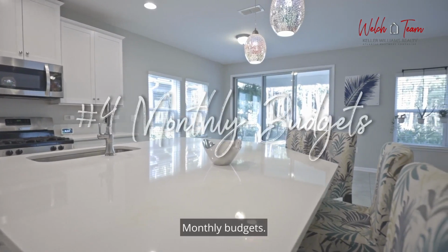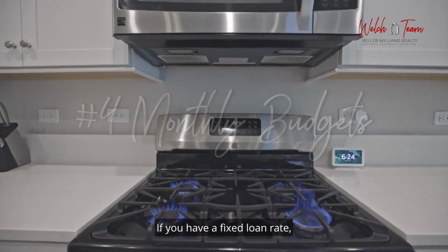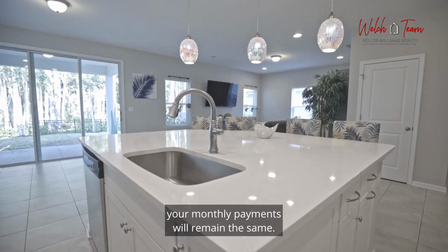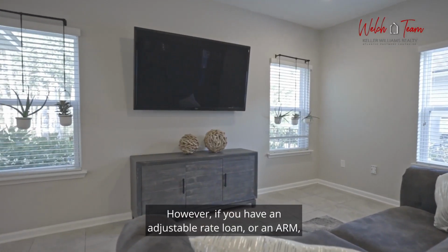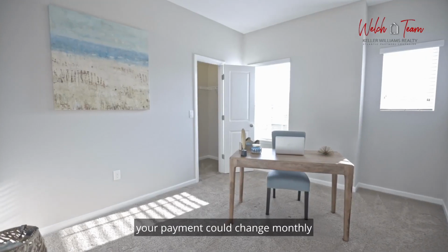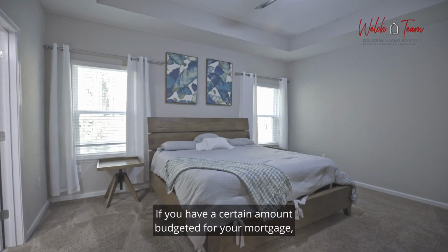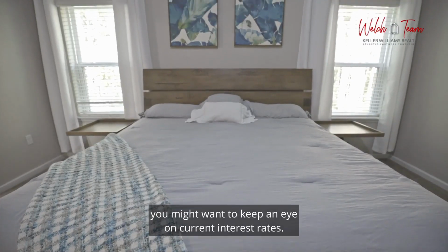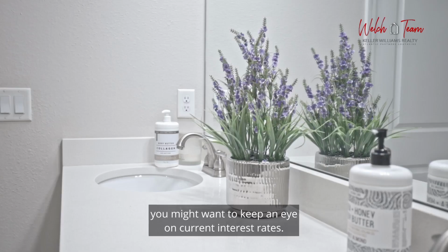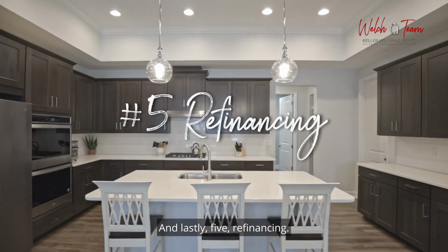4. Monthly budgets. Interest rates can affect your monthly budget. If you have a fixed loan rate, your monthly payments will remain the same. However, if you have an adjustable rate loan or an ARM, your payment could change monthly depending on interest rates. If you have a certain amount budgeted for your mortgage, you might want to keep an eye on current interest rates.